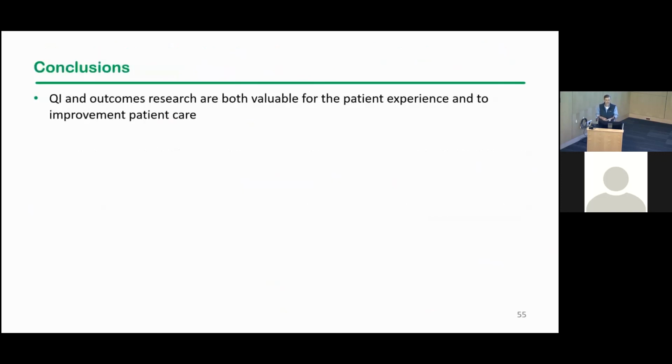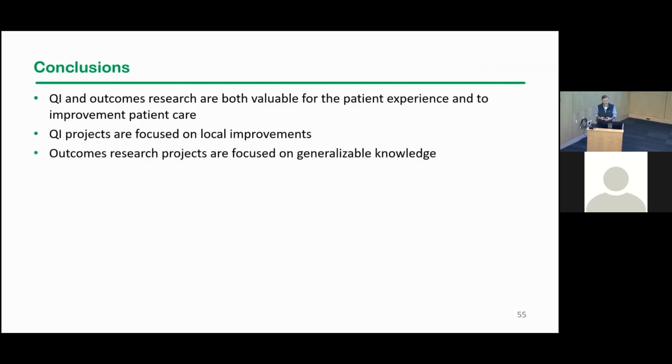So in conclusion, QI and outcomes research both are valuable for the patient experience and to improve patient care. Quality improvement projects are focused on local improvement and are really only generalizable to the local setting, whereas outcomes research projects are focused on generating generalizable knowledge that can be used on a much broader scale. QI can lead to outcomes research projects, as I've highlighted. Don't forget the IRB. Again, often just a letter of determination can save you a tremendous amount of woes down the road.